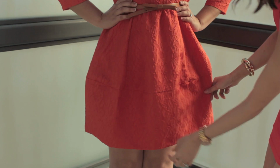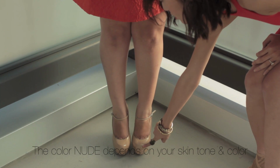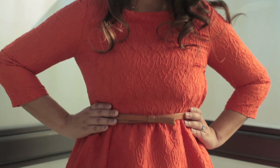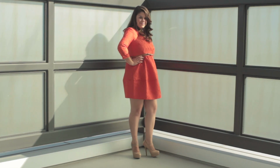And wow, look how amazing and feminine her silhouette looks. Of course, you cannot forget the nude pumps. Again, find a pair of pumps that match your skin tone. So we took Candy's rectangle-shaped body and created an amazing hourglass figure.